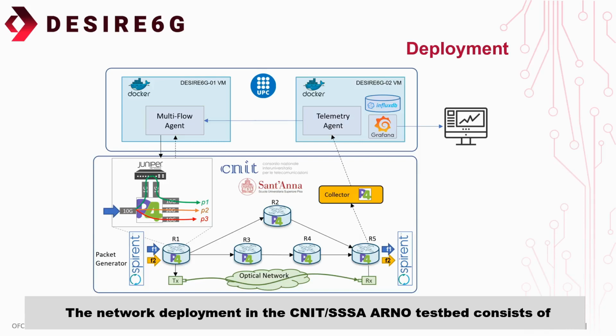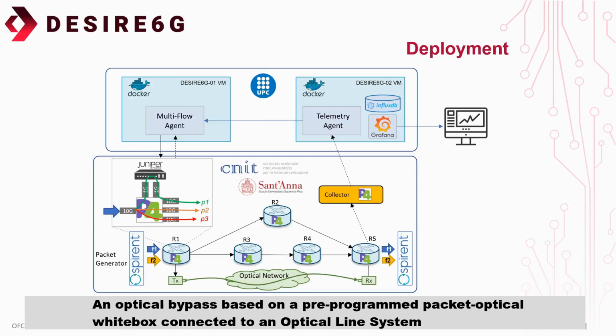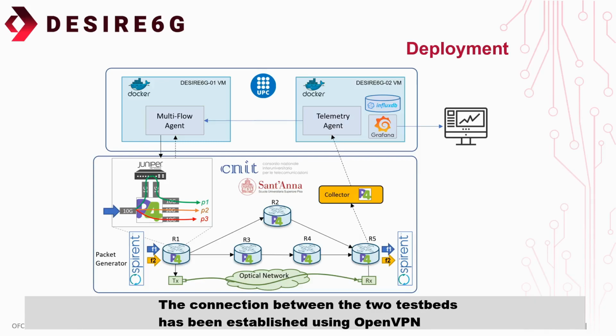The network deployment in the CNIT SSSA RNO testbed consists of 5 connected native in-kernel P4 switches to create the packet network, an optical bypass based on a pre-programmed packet-optical white box connected to an optical line system, a Spirent packet generator used to generate traffic for 2 different flows, and a Juniper router connected between the packet generator and R1, used to introduce delay in some of the paths of the traffic flows. The connection between the two testbeds has been established using OpenVPN.